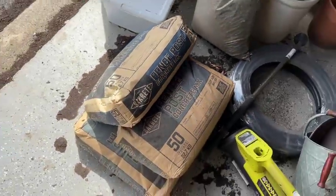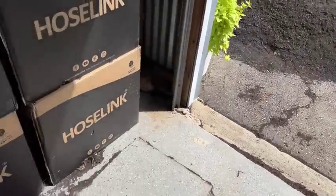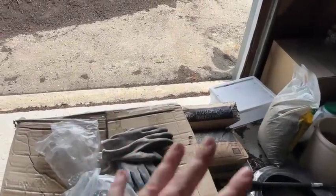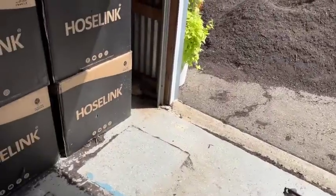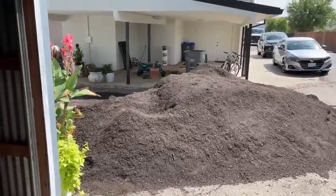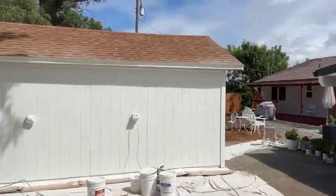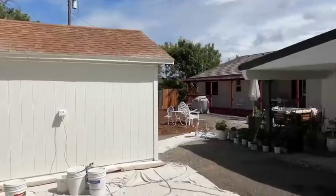So we are not going to be able to actually install the hose links today on those posts because we want to let it cure. We want those posts to be nice and sturdy and strong before we do that. So it's going to be a 2-day project, but at least we can get the posts in today where we want them. And the office should be finished getting painted, which I'm really excited about.